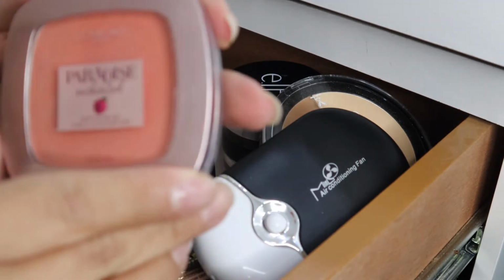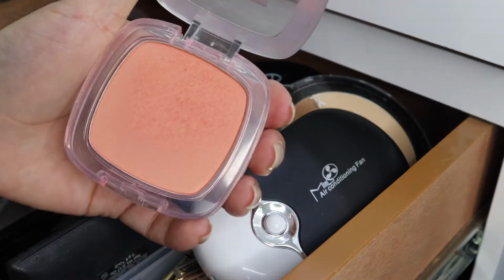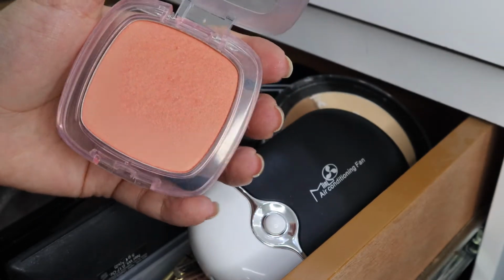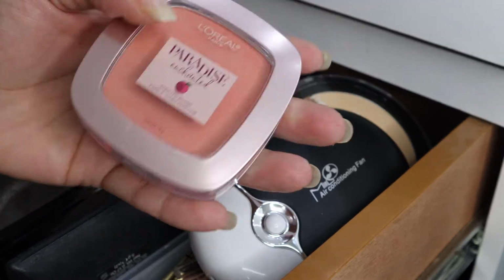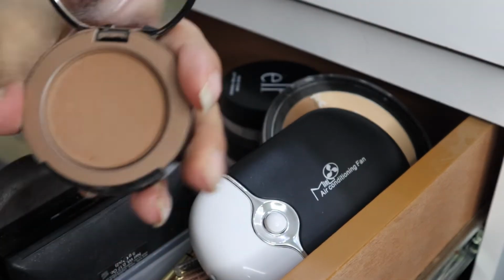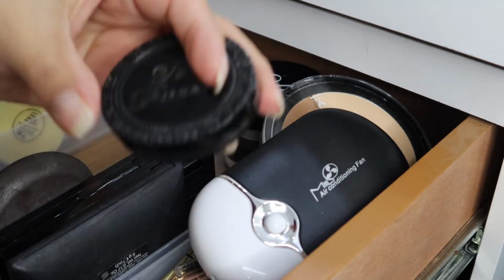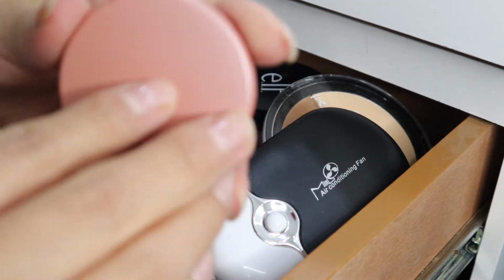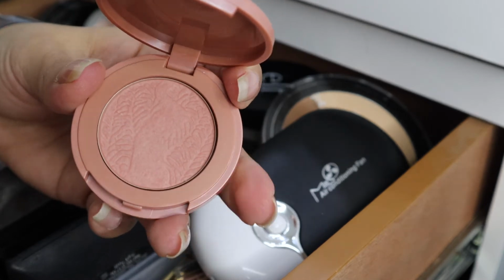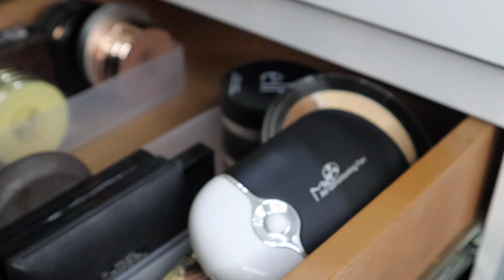The L'Oreal Paradise, this one is in the shade Enchanting. This one is in the shade Fantastical, so a nice peachy. It has a nice sheen. Of course, the Too Faced Chocolate Soleil bronzer right here. This is a small one. A Tarte blush in Partey. Yes, Partey. Don't know why I said it weird.